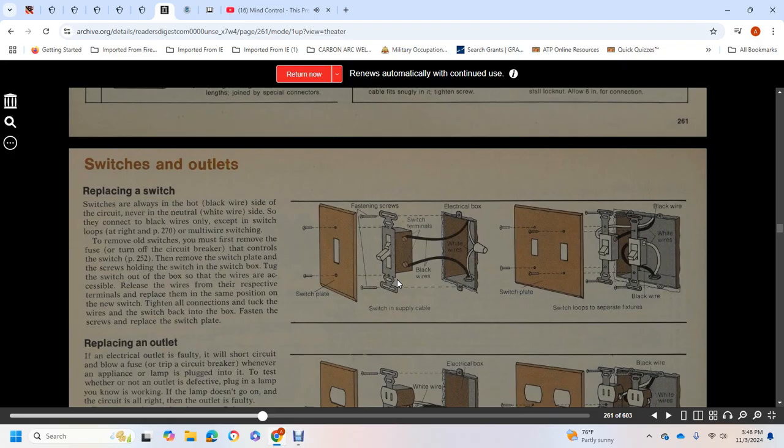Switching outlets, replacing a switch. Switches are usually in the hot black wire, always on the hot black wire side of the circuit, and never on the neutral white wire side. Disconnect the black wires only, except for the switch with the loops at the right, page 270, and multi-wire switching.